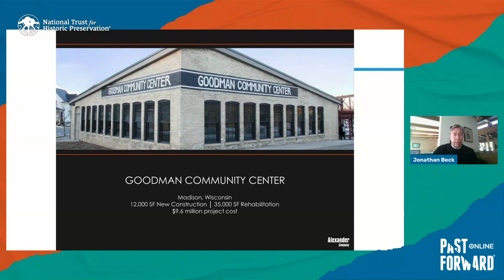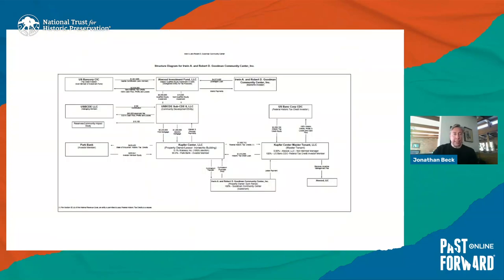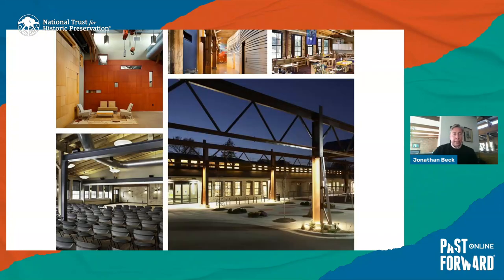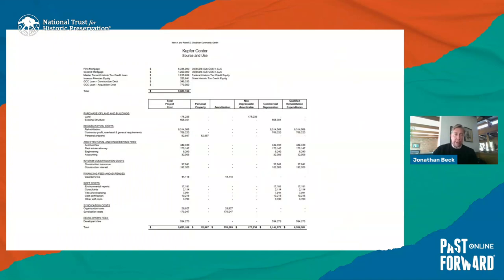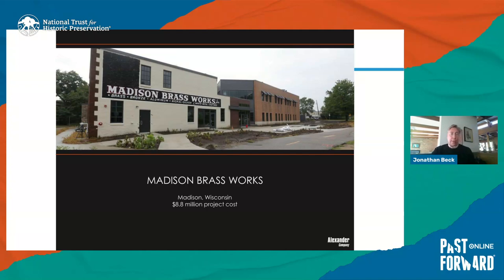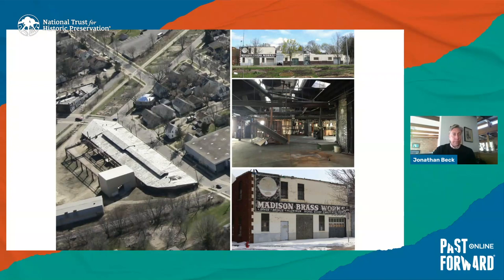The project ended up becoming so successful that we took on another historic project right across the bike path. This was the Madison Brooks building. Again, the community center did the 168(h) election. It was new property for the community center, and we combined the federal historic, New Markets, and the state of Wisconsin historic tax credits.